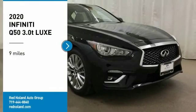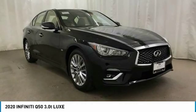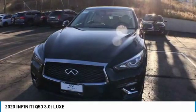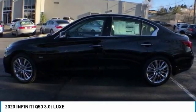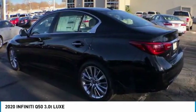Make a great choice today with the 2020 Infiniti Q50. Q50 has elevated design expression by breaking all the design rules. Along with a signature appearance, it also comes with power. The breathtaking performance of Infiniti's Q50 engine leaves nothing to be desired.